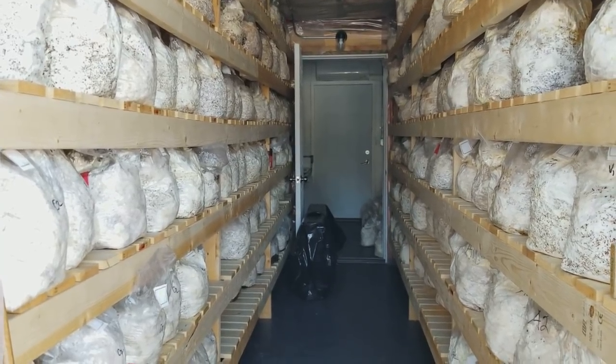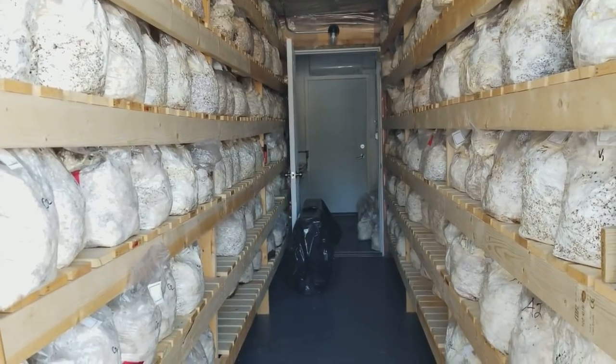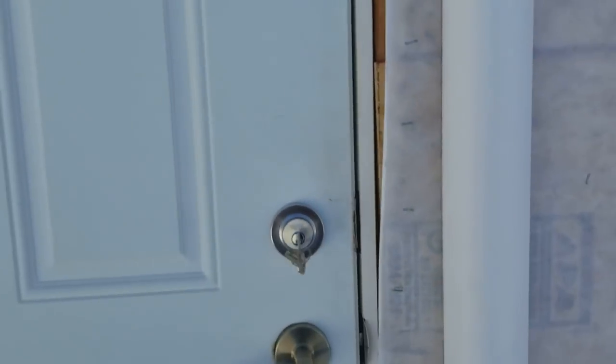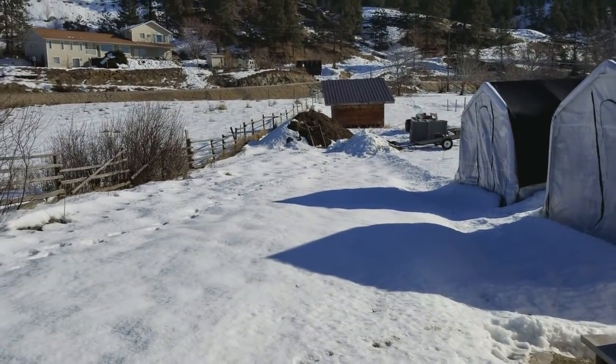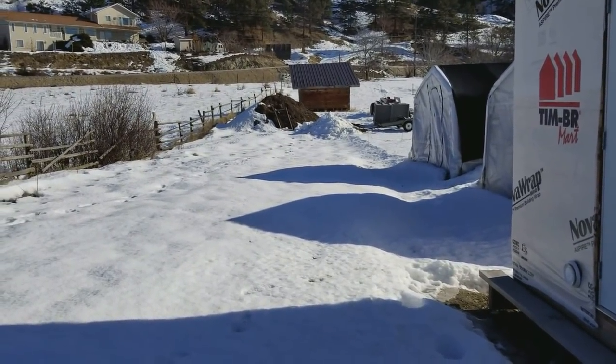We'll be able to inoculate with those shelves in the lab, fill them, and then roll them into place in the incubation. So it's going to save us a lot of time for loading and unloading. Anyways, that's kind of going off topic, but that's the main focus of how we want to design this right now.